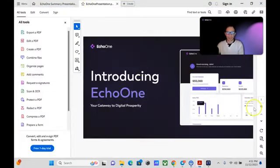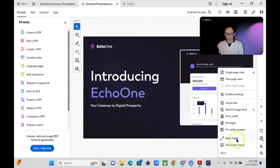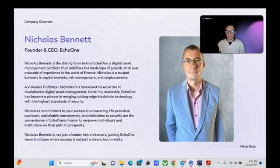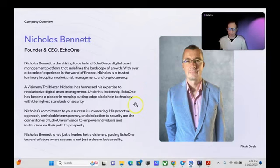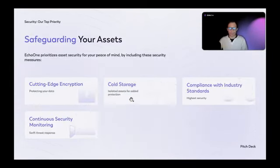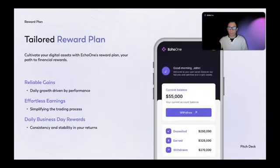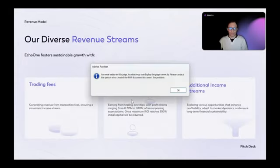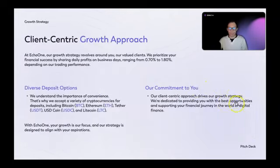And then this is the actual presentation right here. So we have a full screen, a full-blown presentation. We're going to also be having Nicholas Bennett coming on very shortly, in some of our future webinars and videos. And let me just keep moving here. We have the whole thing broken down in detail, but my summary pretty much summarizes everything that you need to know that's very important. Okay, so let's keep going here.